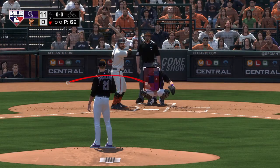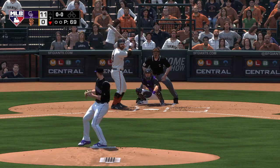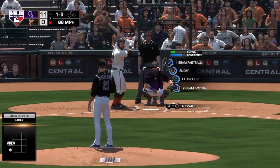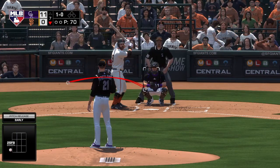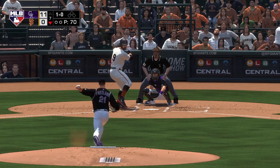Into the box now, Brandon Belt. He went down on strikes last time up. Yeah, but it was a good changeup, Matty. Good arm action on that pitch. Look for him to try and stay back a little bit more. Let the ball get a little deeper. Don't be shocked if this pitcher tries to rush a heater right here.